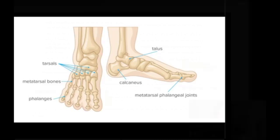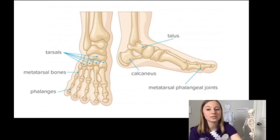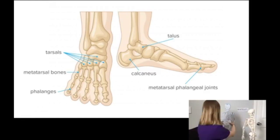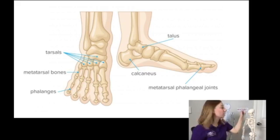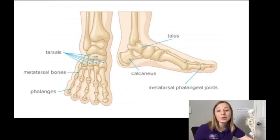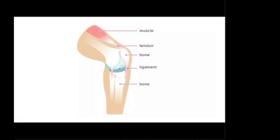So I'm going to switch over and I'm going to add another piece to my spinal skeleton. So I'm adding the spine, the pelvis, and then our leg bones. So we went over the skeleton pretty much from head to toe. Now we're going to talk a little bit about bones, the pieces they're made up of, how they work with the muscular system. So tendons are what attaches that bone to muscle. Then you have something called ligaments, and ligaments are what connect bone to bone.